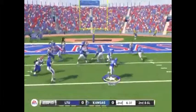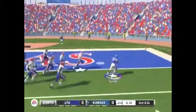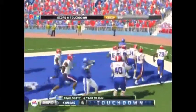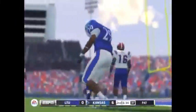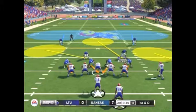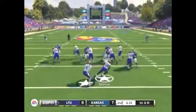Strong eye formation again. It's going to be a toss out to Adam Scott, who's got room, and he will find pay dirt. Adam Scott with a 6-yard touchdown run. Big time play right there. Adam Scott's been solid for us all year, and he continues his success.